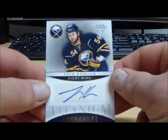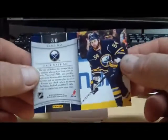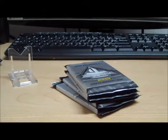For the Buffalo Sabres, Titanium Reserve Autograph, Zach Cassian. This one definitely goes to the Sabres in Reno 2677. And we're going to finish that with a base of the Caner. And jump right into the last and final box. Box number 8. I'm going to try to see if we can save any fat ones for last, but we'll just take them as they come.